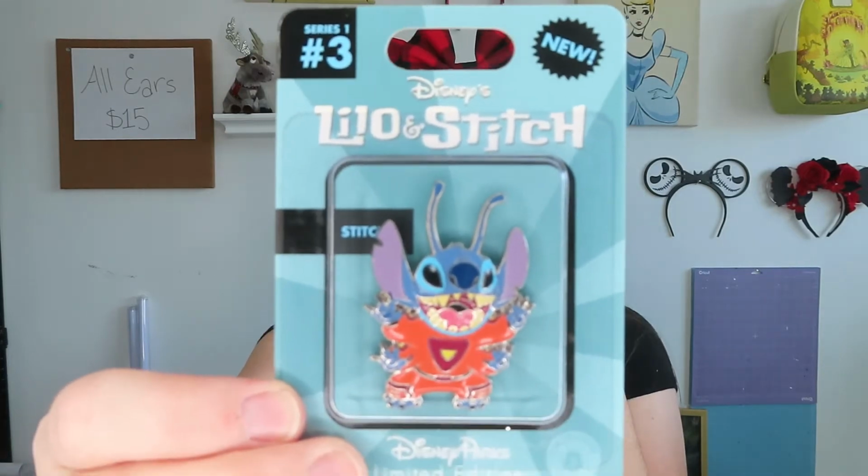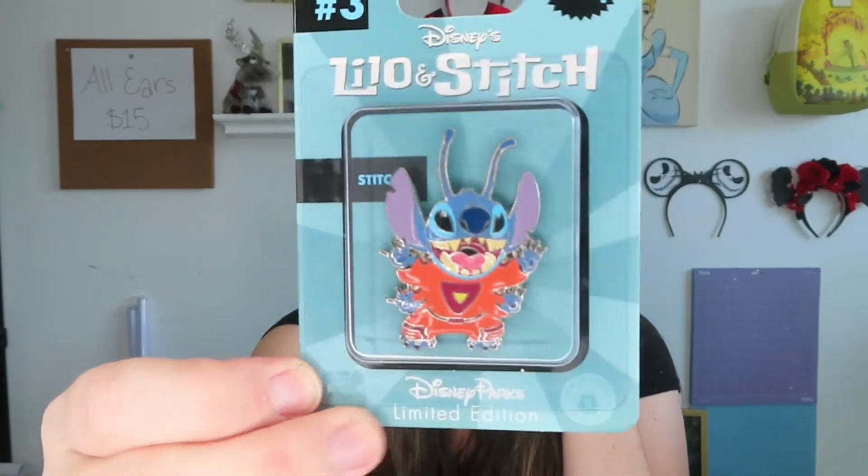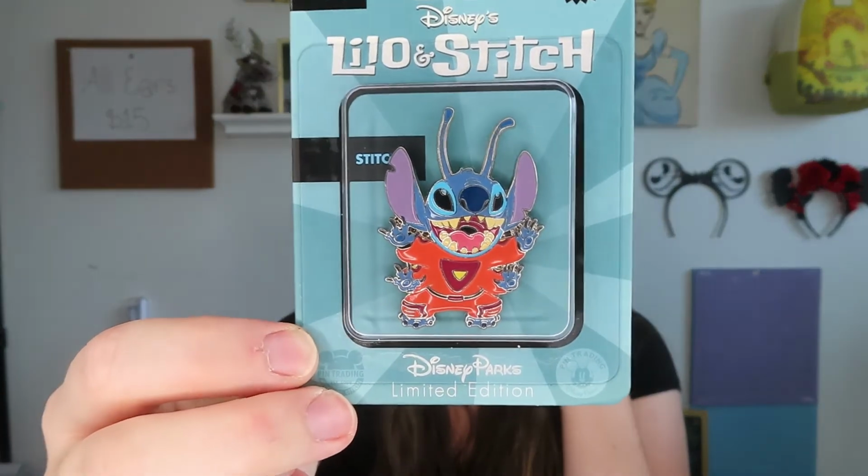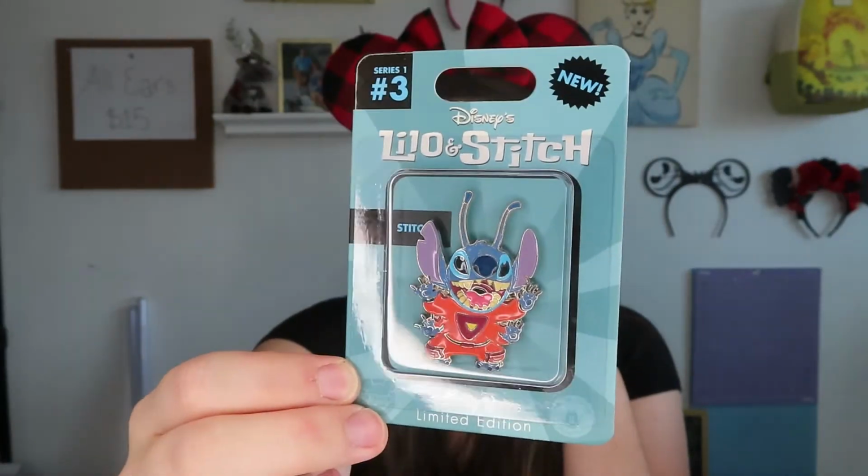This is the Series 1 pin number 3 in this Disney Lilo and Stitch limited edition, I guess, series. And it's Stitch as an Alien. So yeah, I just thought it might be a special pin. It might not be. Either way, that's okay. Next up, oh, I forgot about this one.